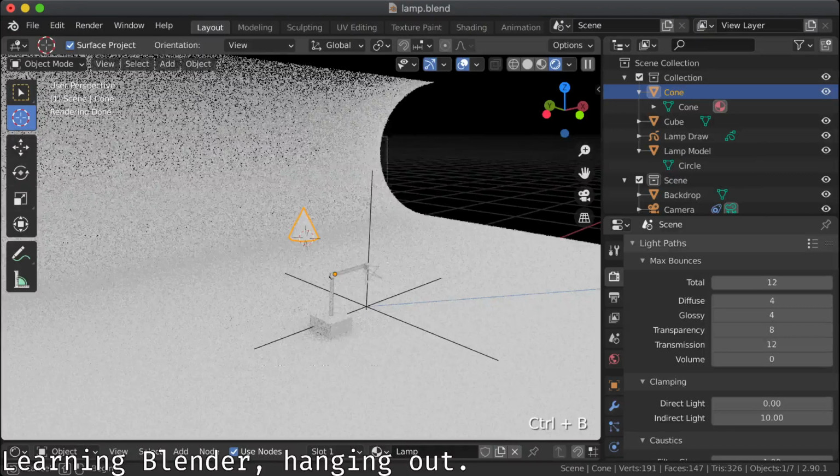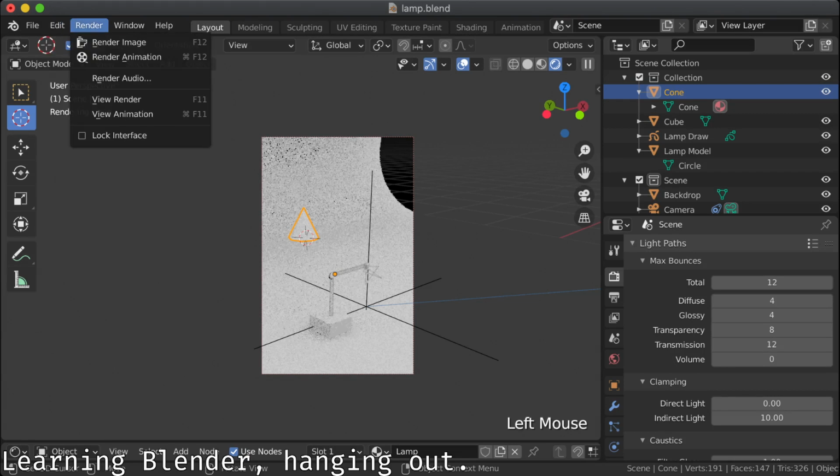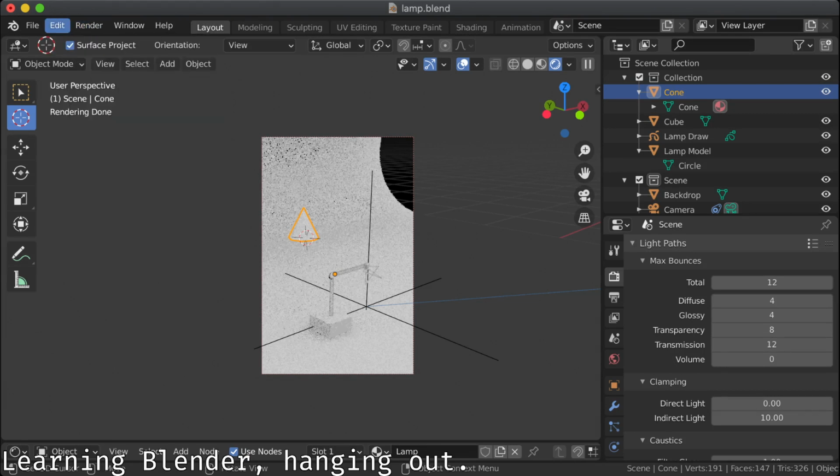So if I do Control B, so that is there, but I don't know where the option for this is. That is so weird. Lock object mode window.